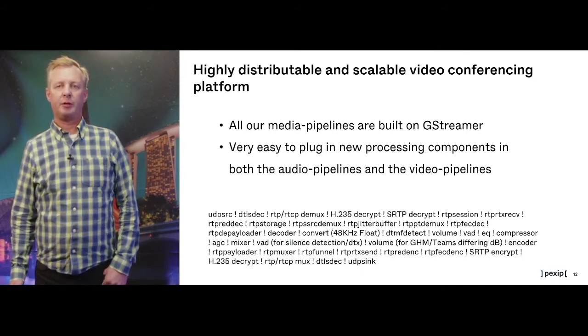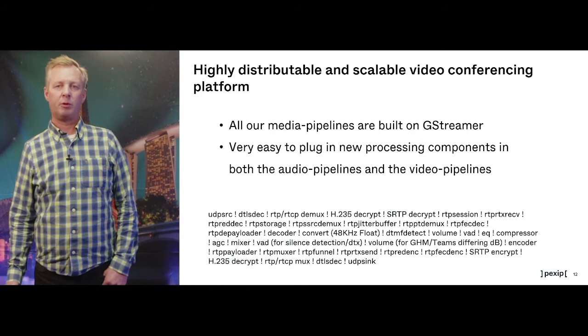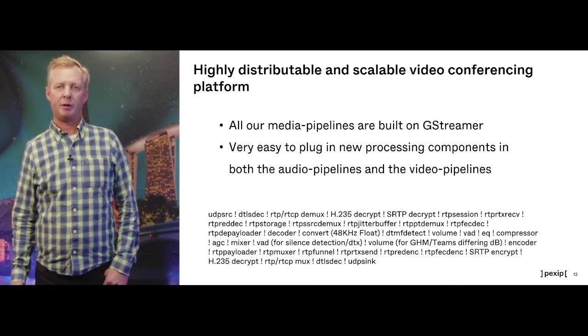The reason for converting to 48 kilohertz 32-bit float is that it's a very nice format to have internally. The reason for that is that it has far greater dynamic range than any of the audio codecs used in the video conferencing world today, and also greater dynamics than the typical AD and DA converters that are readily available. And also, maintaining a float pipeline is much easier for the developers than maintaining a fixed point pipeline.